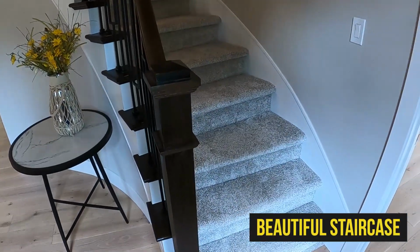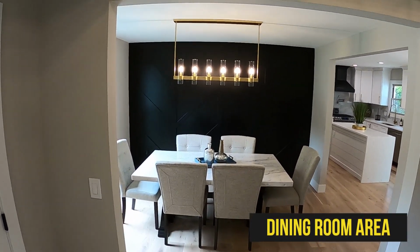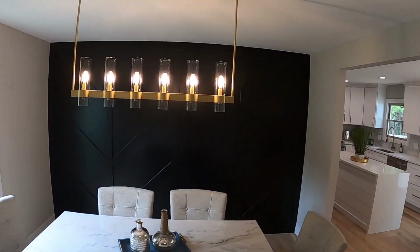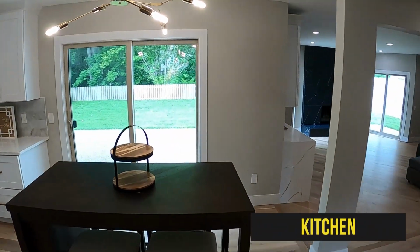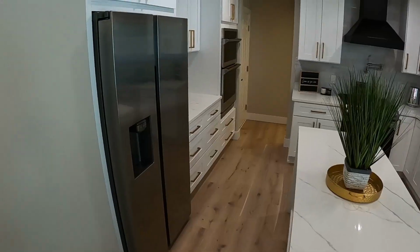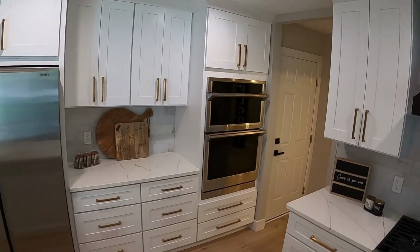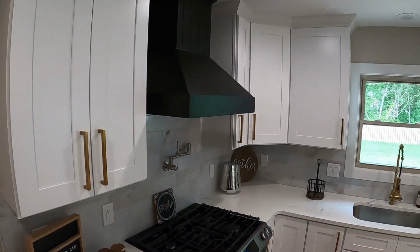Beautiful staircase railing going up here, all custom, flowing into the dining room area with this black accent wall. And I mean, these fixtures are crazy. Marbling on the tables, flowing into the kitchen. Take that in, man. Marble countertops, waterfall coming in, appliances all high end, done really well. Double oven, microwave combo with another oven and a black range hood.